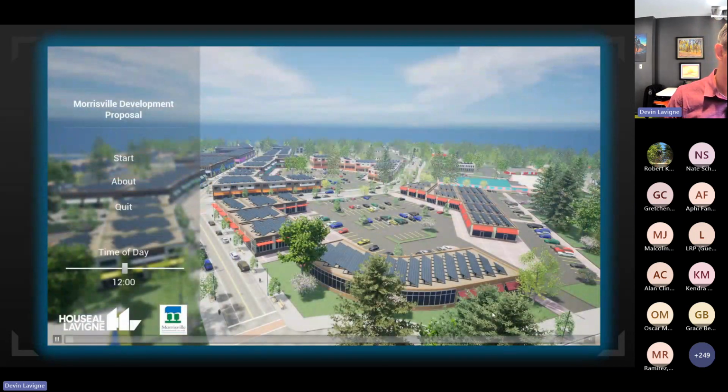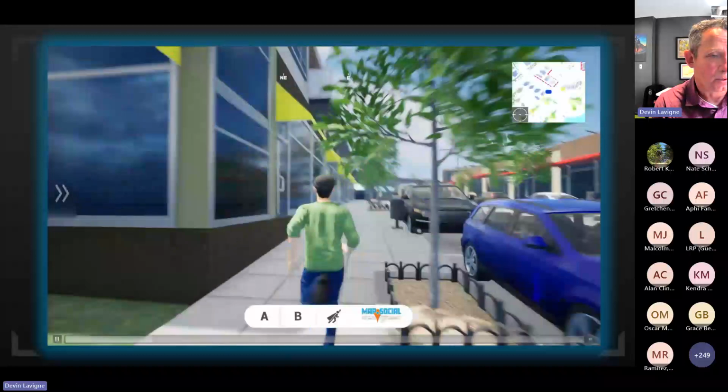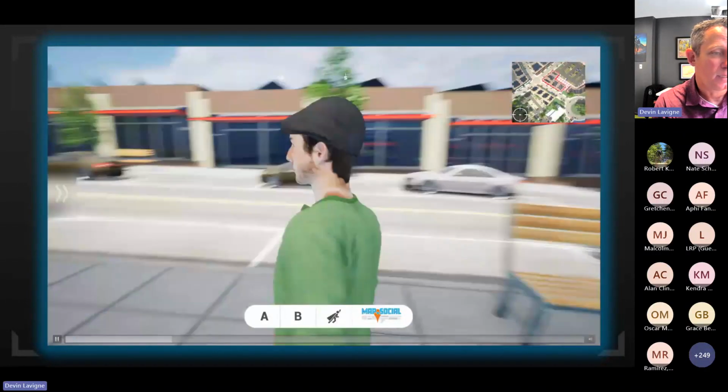So that was sort of how we went through the design process. It resulted in, brought it in then to the Unreal Game Engine and gave the town the ability to walk through this future area to see what the downtown would look like. So when they push play, we spawn our character Malcolm. He's able to run through the town center and see.